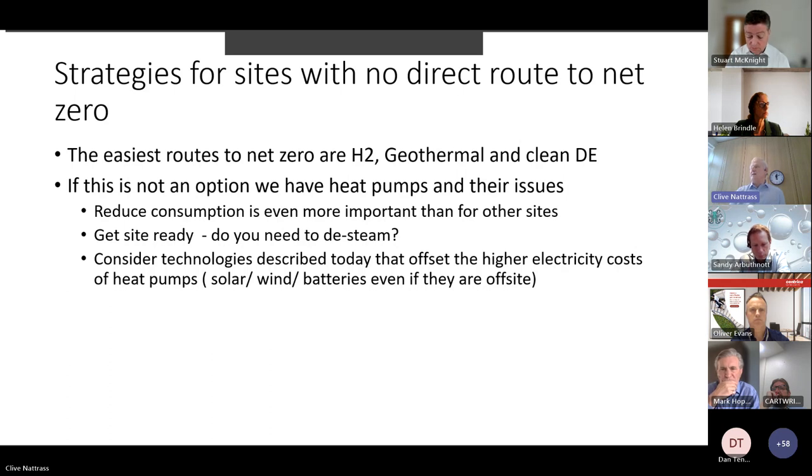So this set of slides has been particularly aimed at trusts with no direct route to net zero. Obviously, if you can go hydrogen through a pipe, geothermal, or you've got a clean DE scheme, you can join. Those are good things to do. If it's not an option, we have the heat pumps and their issues, and we can deal with those. And heat pumps, we've got a lot of them now, and they work fine, but in winter you're talking about a very low COP, so you need to get your usage down. You probably need to de-steam. You need to be considering whether new buildings can operate on 40 degree water rather than 80 degree water, and you need to deal with the high electricity costs, which some of our speakers have covered for us now.